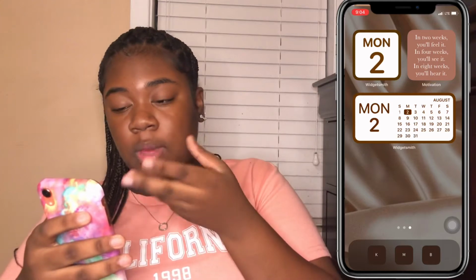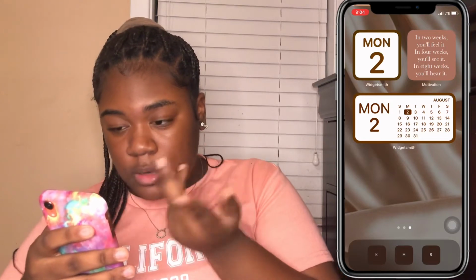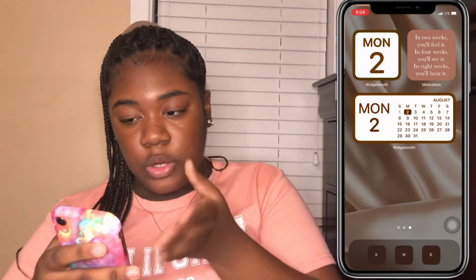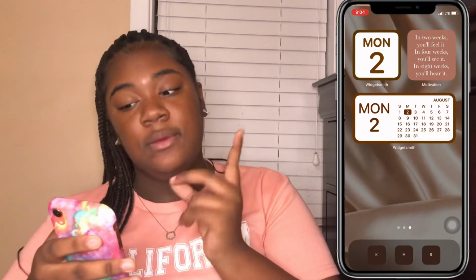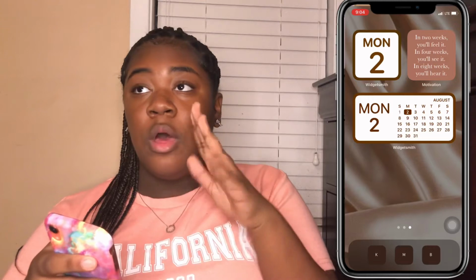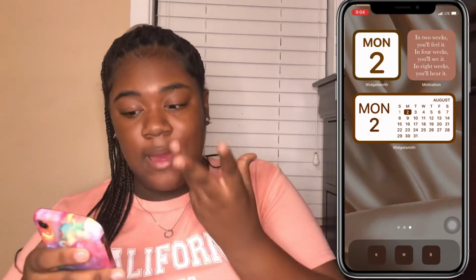Then on this screen, it has three more widgets. I have a small one, brown color scheme, always. Just says Monday the 2nd. Then we have another widget. I have this app called Motivation. It allows you to put widgets on your home screen. So it says in 2 weeks, you'll feel it. In 4 weeks, you'll see it. In 8 weeks, you'll hear it. Basically, overall moral of the story, which means it takes time.